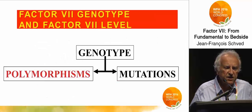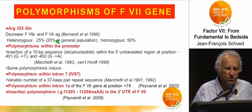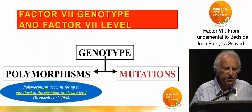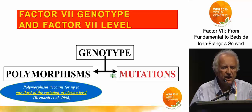First, let's consider polymorphism. A lot of polymorphisms have been described in factor 7. Don't try to read all the polymorphisms that have been described in factor 7. What is important is the place of polymorphism. As you see, they may occur anywhere, here, here, here. Bernardi showed that one third of the variation of plasma level comes from polymorphism. So if you only consider the genotype and the causal mutation, you will not be able to predict the final level of factor 7 because you will be sensitive to the polymorphism.